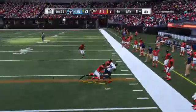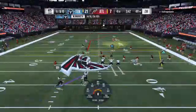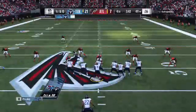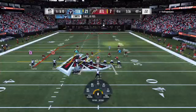Well, it's caught on the right side. It's Smith. And he'll be brought down just shy of midfield at the 49-yard line. 5th catch of the afternoon, and that gives him a first down.